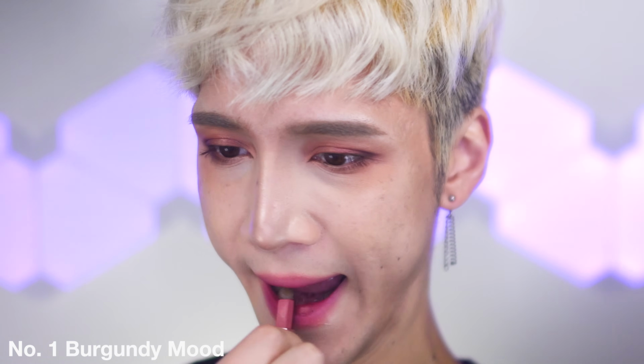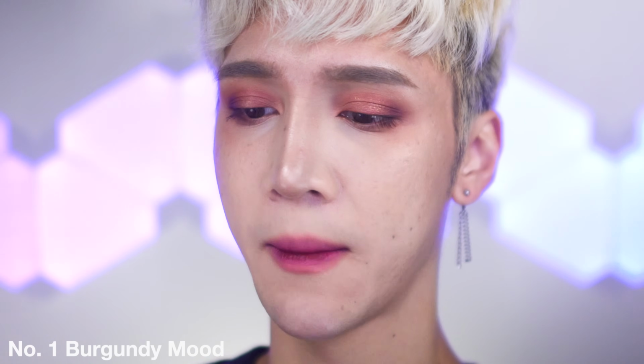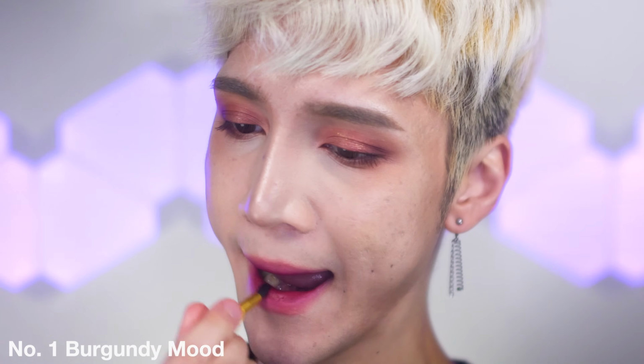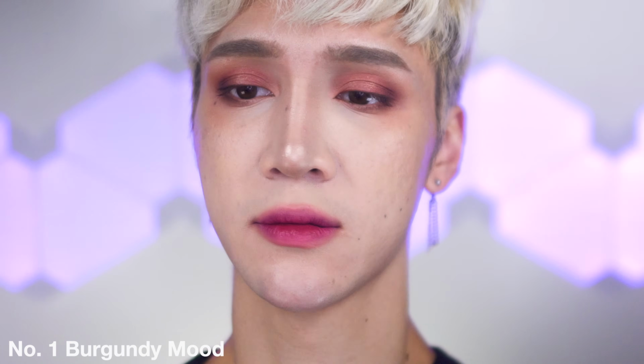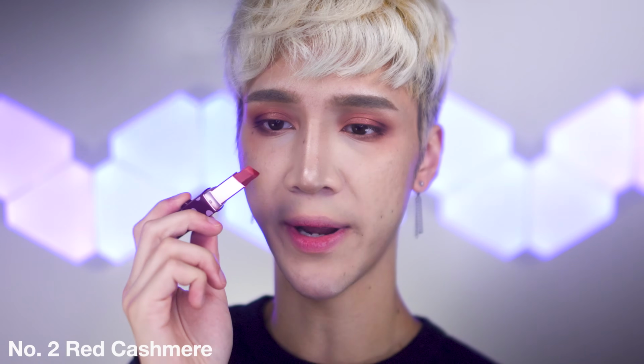Or, you know, I might even just... am I in focus? I'm sorry, if I'm not in focus, I apologize. So you can see it didn't really stain my lips, but it is labeled as just a lipstick, so I don't expect it to. Even the tint bars didn't really tint my lips either, so I don't know. But if you do decide to get one of the lipsticks, I really recommend that one. That one's really pretty. And this is number 2, Red Cashmere.